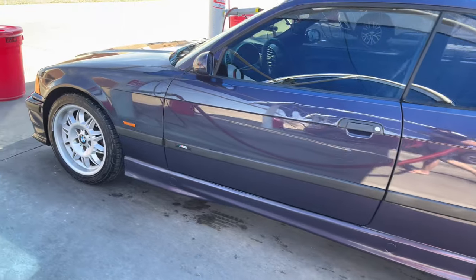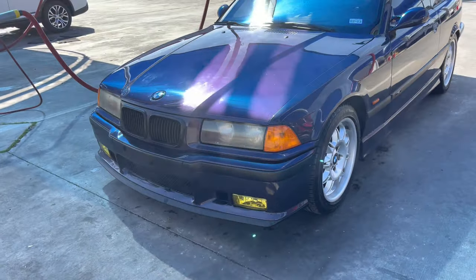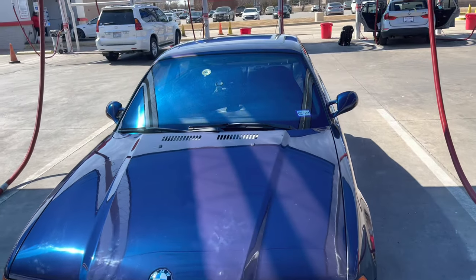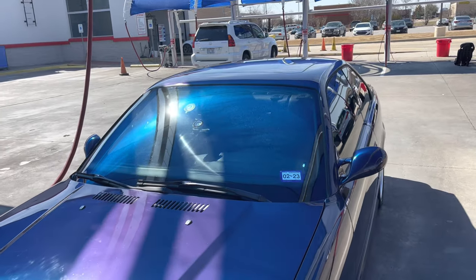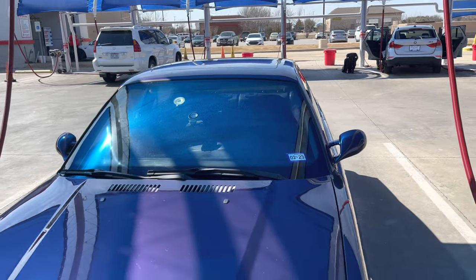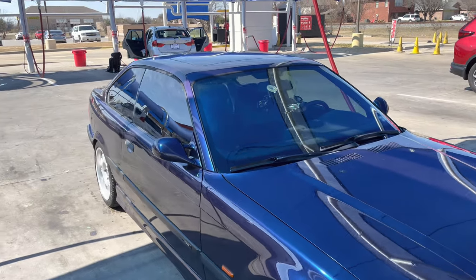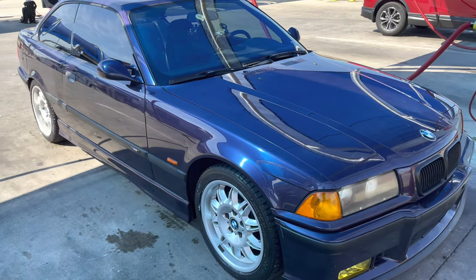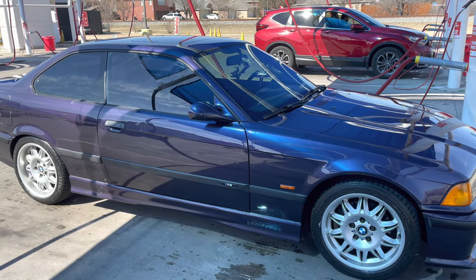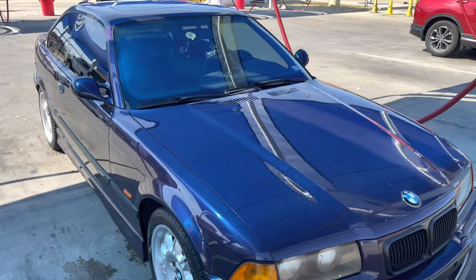Damn. This looks fresh. Purple BMW, bro. Damn, that's cool. Maybe I should tint the windshield. That's because, you know, the thing reflecting on it. If I tint the windshield violet, that'd be, I mean, I don't know. Low-key, oh man, now that I'm thinking about it, I should tint the windshield the same color as the car. Damn. That'd be pretty cool.